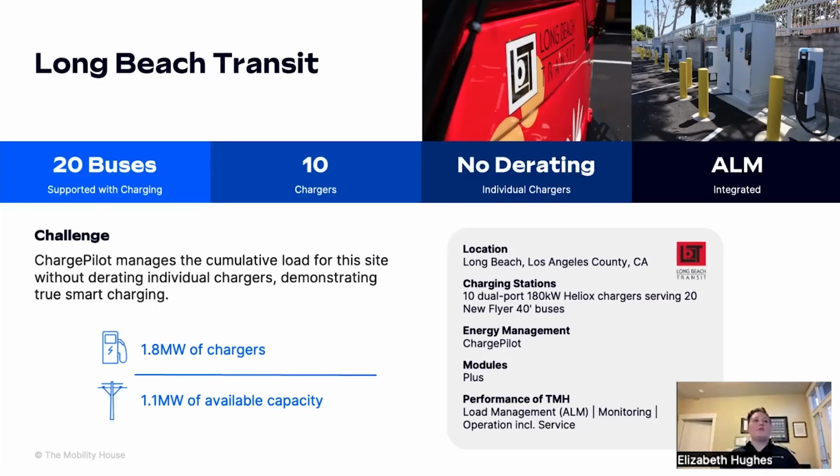The Mobility House has done automated load management across the country in various states, but the site I want to talk about today is Long Beach Transit, a site in California, where we are powering a transit fleet using 10 chargers to charge 20 buses using automated load management. And because we're using automated load management, the fleet was able to install 1.8 megawatts worth of charger nameplate capacity on only 1.1 megawatts of available connection capacity.